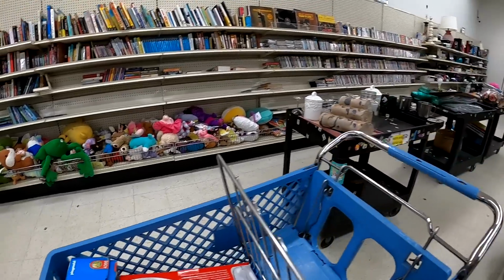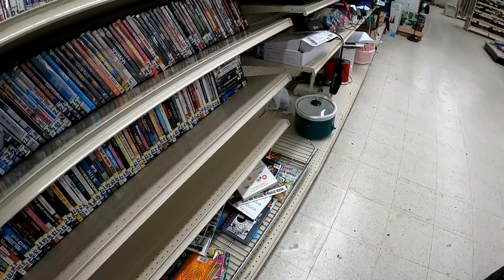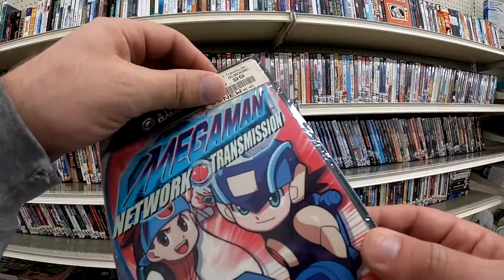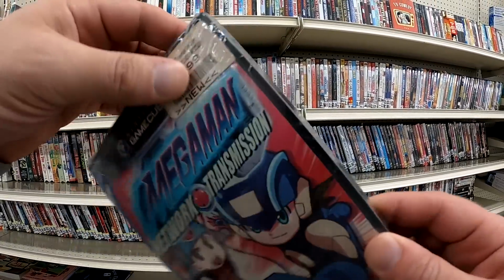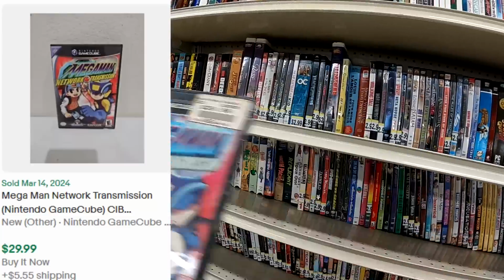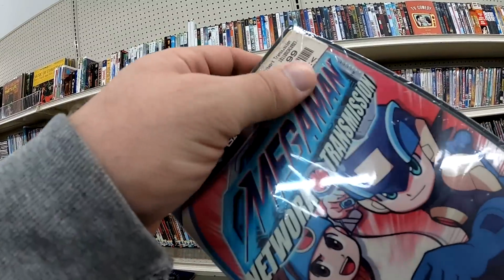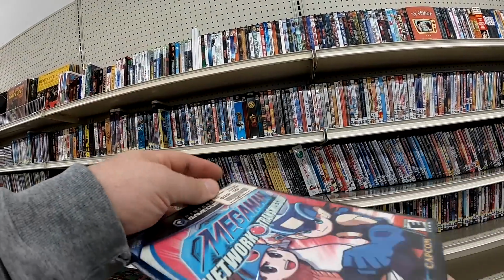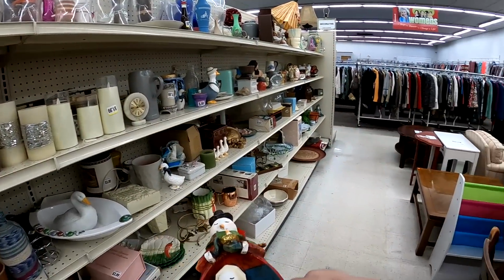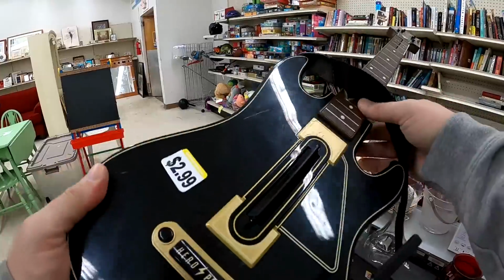The shadow box is super cool. Don't worry though, I do end up putting it back. I didn't really have a use for it. But then just staring at the DVD section, I found this Mega Man Network Transmission. And it looks like it's sealed, guys, but it is a reseal. The GameStop new sticker was underneath the reseal, and the disc had been used. We opened it up and everything. But still, it's a $35 game for $2.99. Really can't complain with that amazing deal.